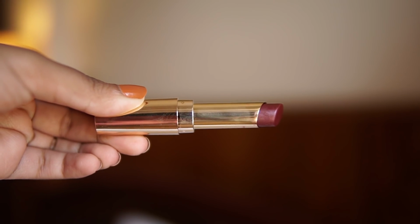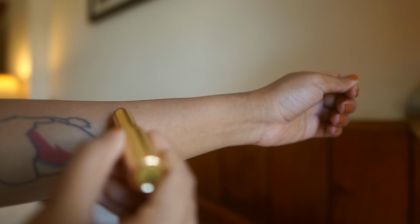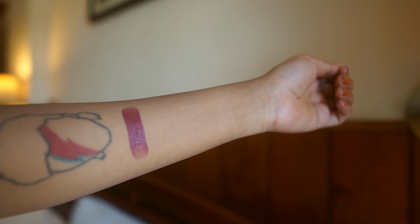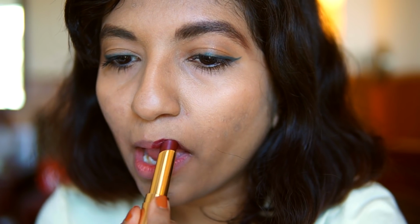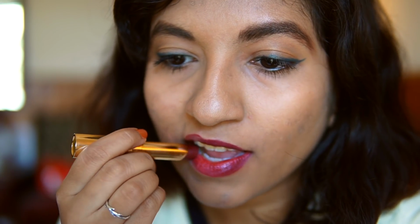The first shade is number 13, Juicy Plum, which is one of the darkest colors in the range. More of a deep ox blood sort of shade, and it is also really pigmented. It is one of the 2 dark colors, so both the dark colors also tend to stain your lips a little bit, which is not a big deal. But yeah, I just thought I should let you guys know.